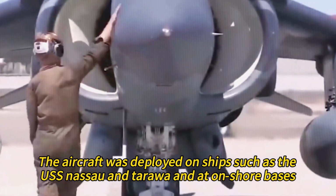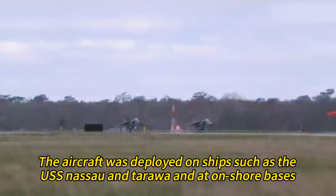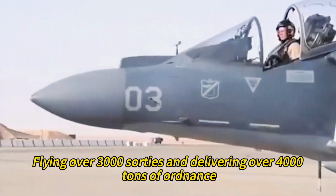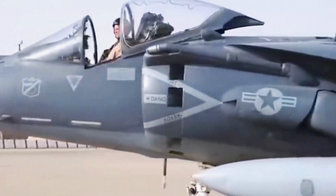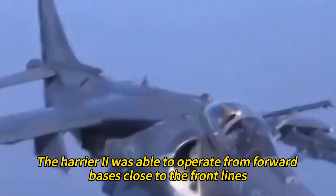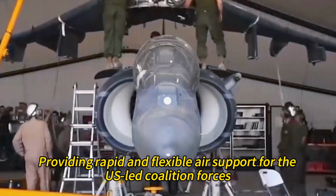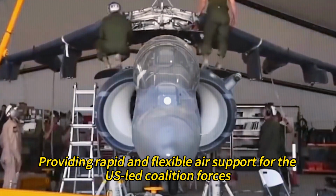The aircraft was deployed on ships such as the USS Nassau and Tarawa and at onshore bases, flying over 3,000 sorties and delivering over 4,000 tons of ordnance. The Harrier II was able to operate from forward bases close to the front lines, providing rapid and flexible air support for the US-led coalition forces.